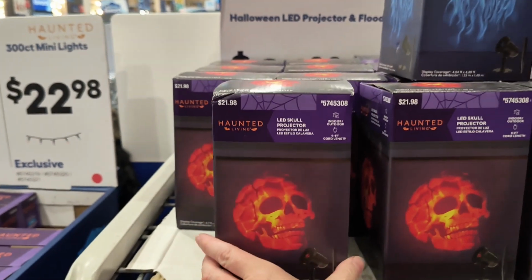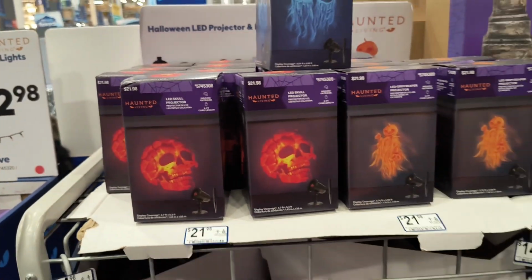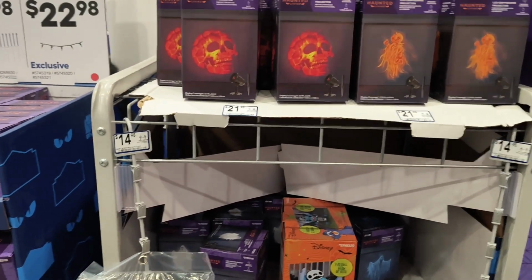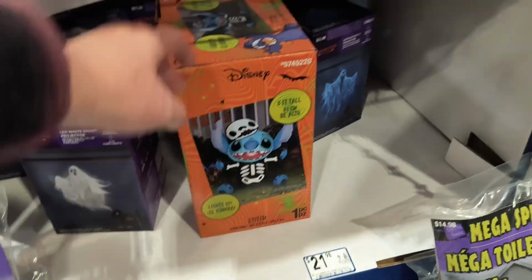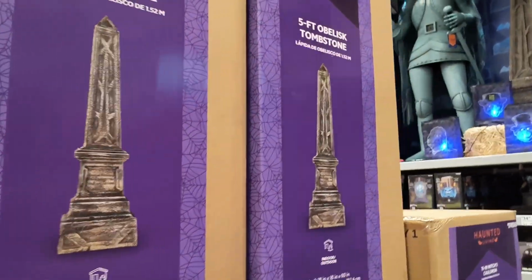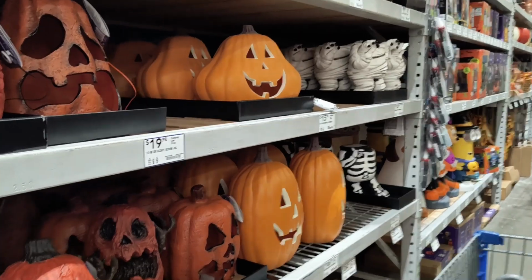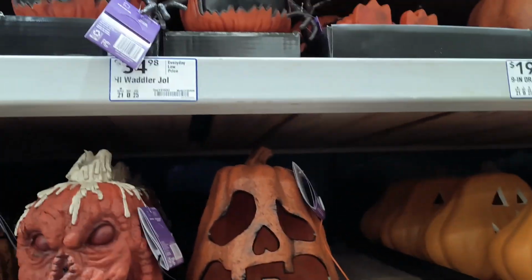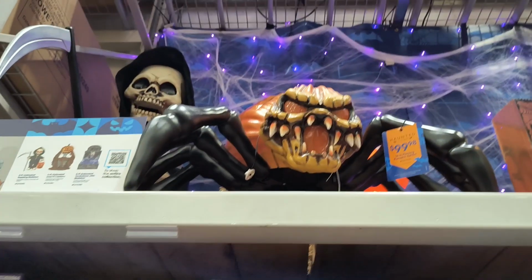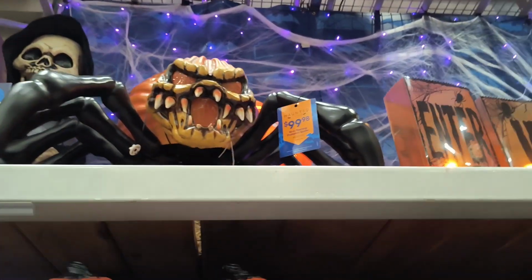Oh, it looks like here you got your LED projectors. I guess this is something you can just project on the outside of your house. Got a little Stitch. Tombstones. Come around this way a little bit to some of my favorite stuff. Pumpkins. There, you got a Spidey. That one's $99.98.